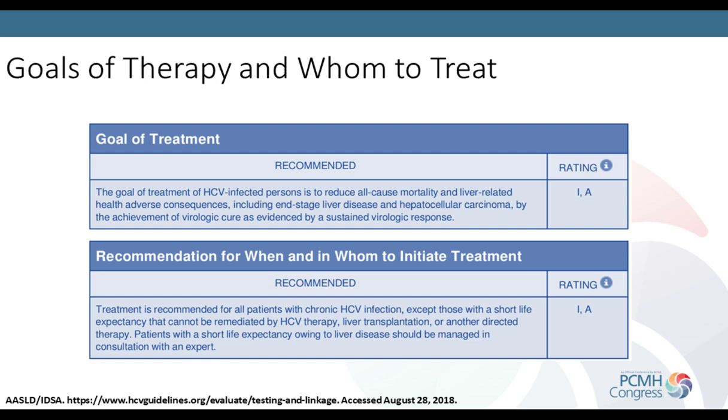So the goal of therapy is to reduce all-cause mortality and liver-related adverse consequences. We've now demonstrated that in patients with advanced liver disease and cirrhosis. It'll take a little longer to demonstrate it in patients that don't have cirrhosis. To reduce the risk of liver cancer, we've demonstrated that. To prove that sustained virologic response is durable, we've done that. Who should be treated? Anybody with a lifespan longer than 1 year. Period. So it's a lot simpler than the old days.